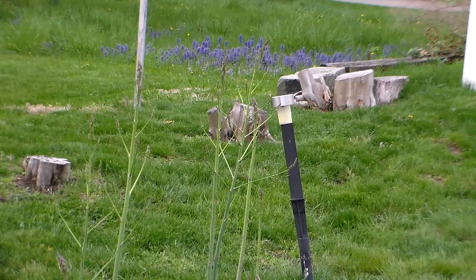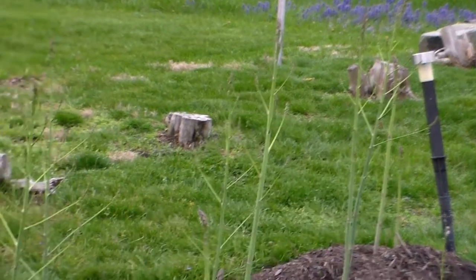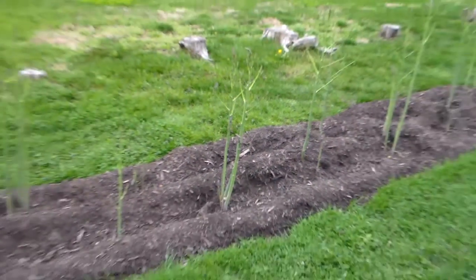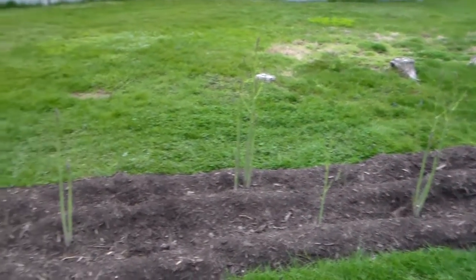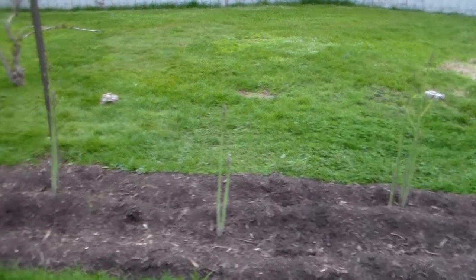We get the birds out there going, and everything is spring-like and starting to turn almost summer-like. Got a lot of work here to do, cleaning up the rest of these stumps. As we look down through the asparagus, I got 28 of them up. So I guess we're doing pretty good on it.